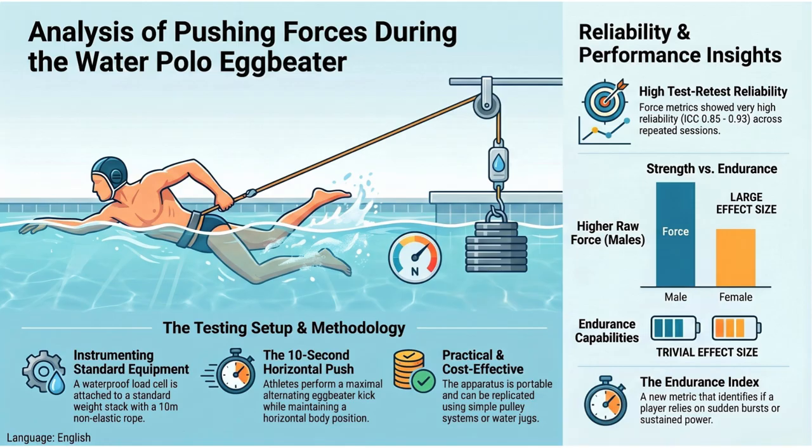That makes total sense. And what about the tethered tests? I read that some coaches would tie a player to the side of the pool with an elastic bungee cord and see how far they could swim out. That seems a bit closer since it's at least horizontal. It is closer, definitely, but it fails on the variable of resistance. Why is that? Because an elastic bungee cord provides proportional resistance. The further away from the wall you swim, the tighter the band gets, and the harder it pulls you backward. It acts like a spring. Right, the tension keeps increasing.